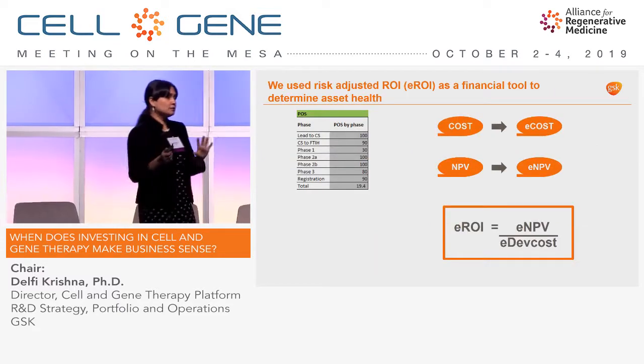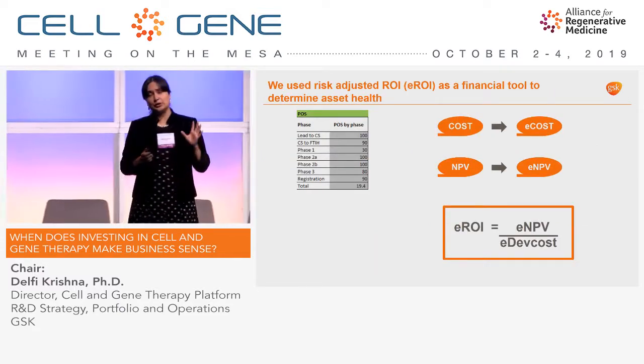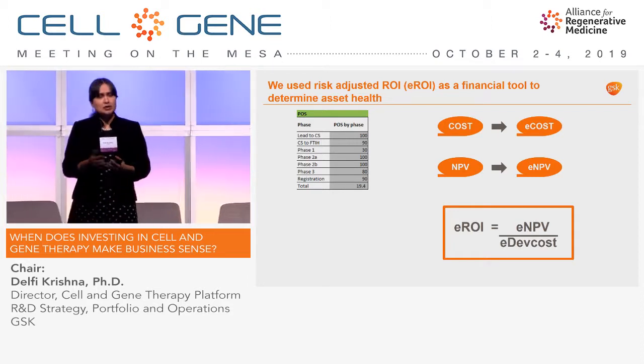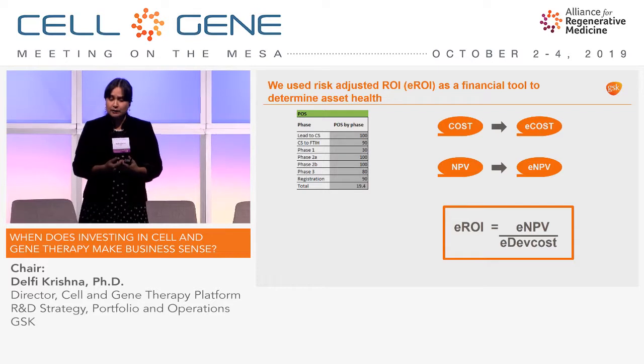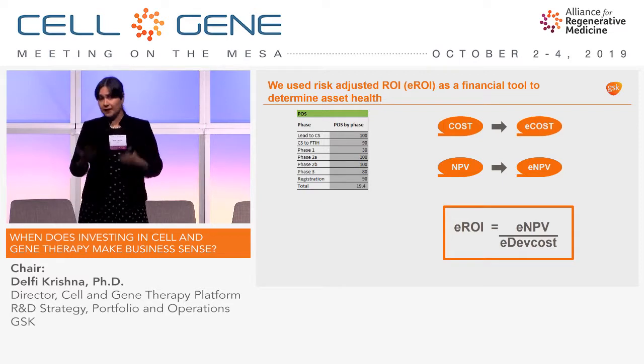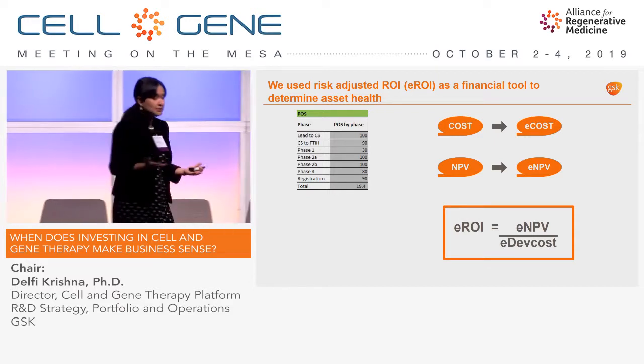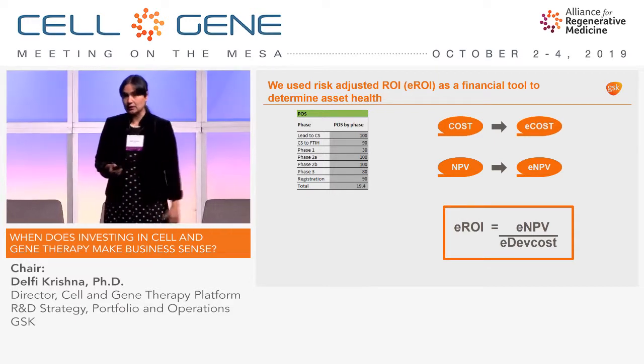Depending on the asset and where it was in its phase of development, we used benchmark data, wherever data was available, to assign a probability of success. And we discounted the cost or the value by the probability of success. And we came up with this tool called risk-adjusted return on investment to determine asset health.